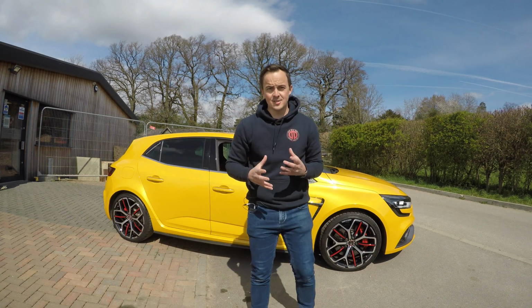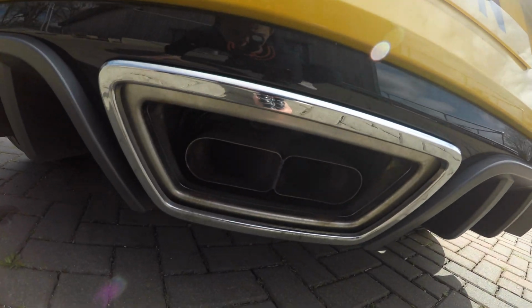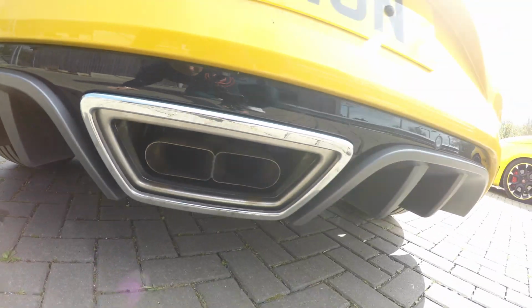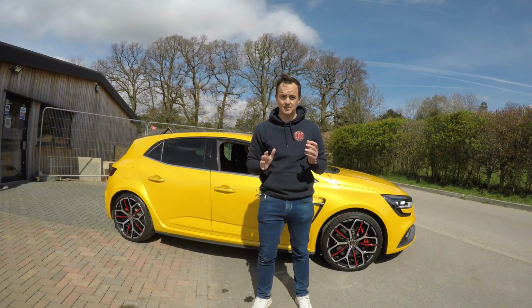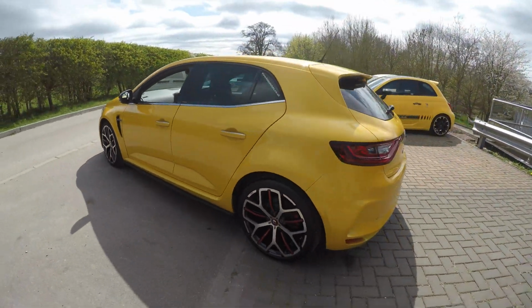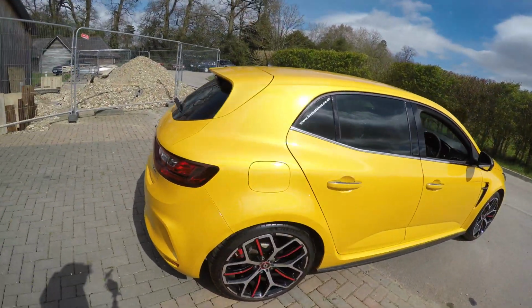So I decided to start with the Mecca, bit of French va-va-voom. This particular car is for sale right now. It's a 2019 example, 4,300 miles. It's front wheel drive, 4-wheel steering. It's got a system called 4Control on it, which I've heard is very trick. We'll find out very shortly.